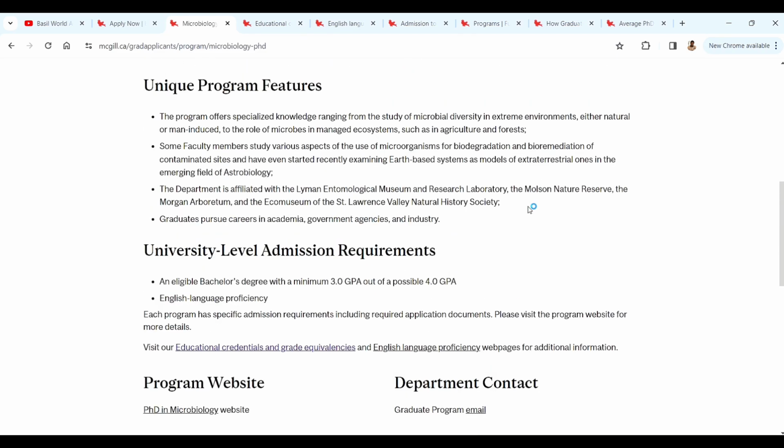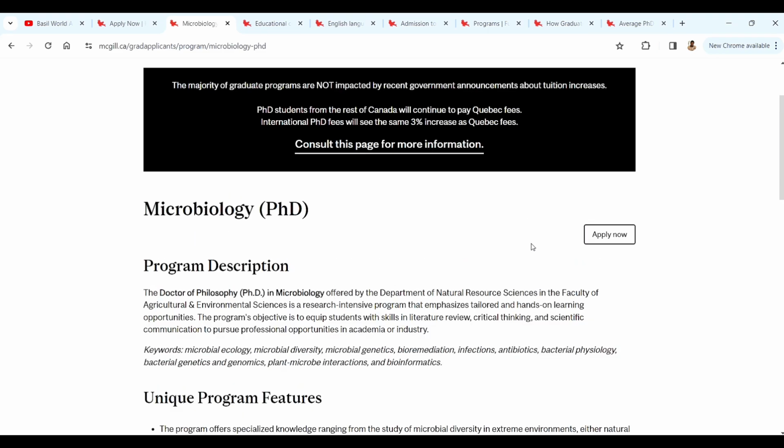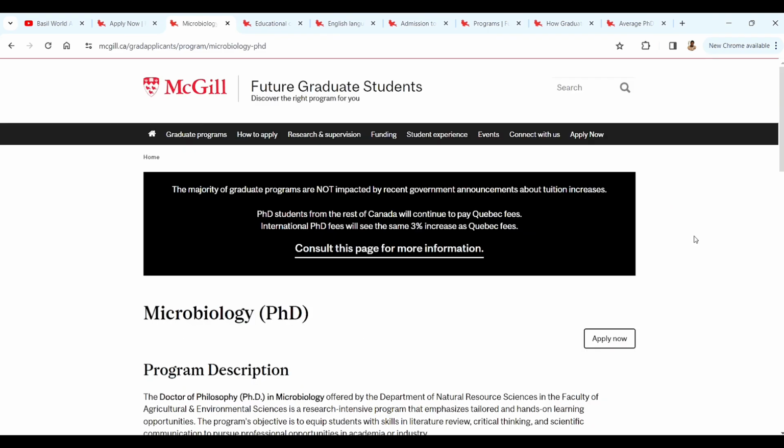So that is all I have for you today. McGill University offers scholarships for masters and PhD students. You also have an opportunity of getting into a direct PhD from your BSc.